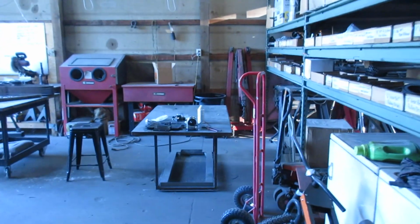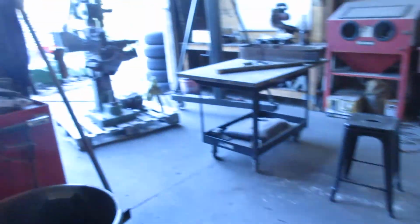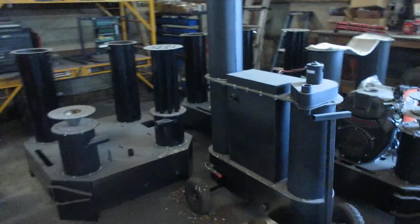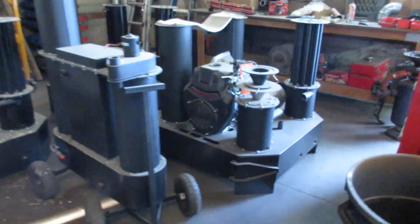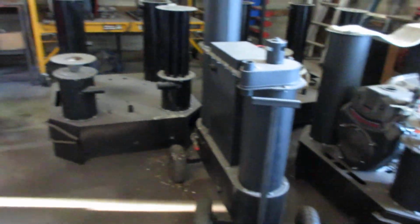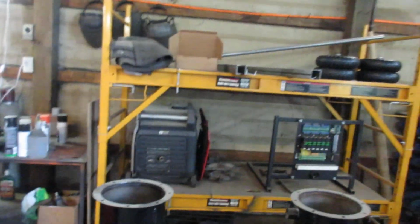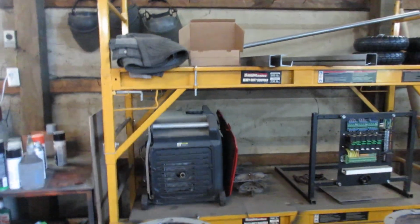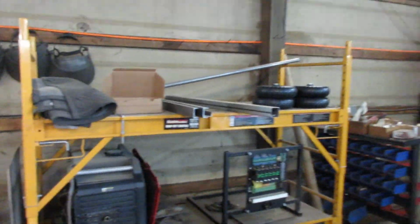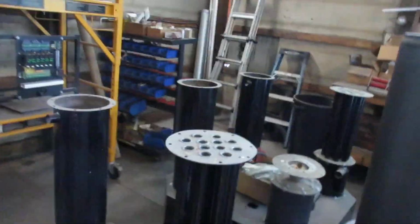Another little workbench. This is kind of like where we do all the shipping. Assembly work is done here. You can see we got 4 machines going up here. This here is after parts, weldment and other components when they're ready to go on a machine. They get staged on this rack, and then they'll be ready for mechanical assembly.